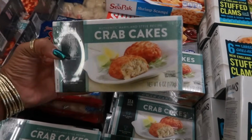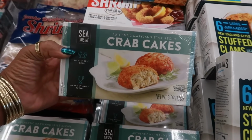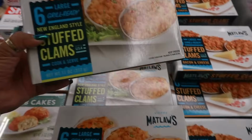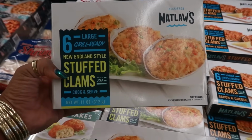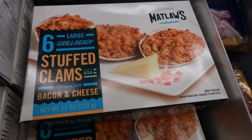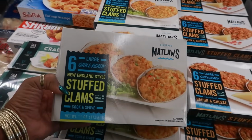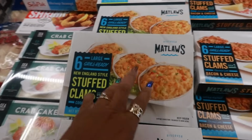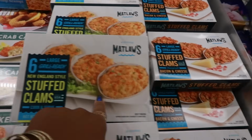I don't know. I would think these would probably be about the same price. But they look super good. I'm not really into clams or else I would be like, ooh, those look good too. But yeah. What's the difference? That one says stuffed clams. Oh, bacon and cheese. So those are bacon and cheese. These are just regular New England style. Okay, so if you're into that kind of thing, not bad for $3.99.